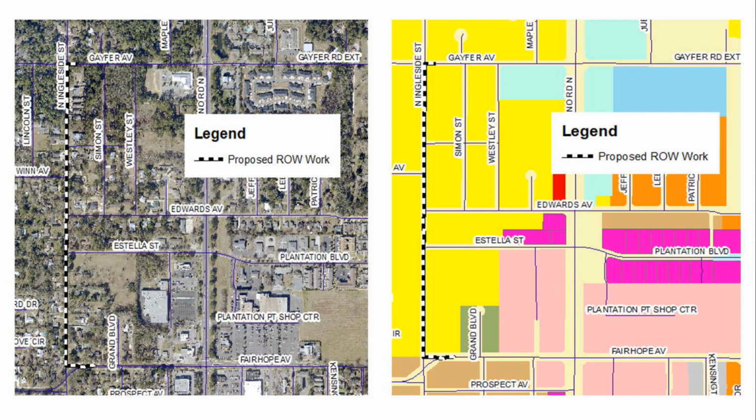The next review, 1905, is a request of AT&T for 1152-11 utility review. Proposed underground installation of approximately 2,746 linear feet of fiber optic cable within Fairhope's right-of-ways. This installation will be a directional bore of 1.5 inch HDPE conduit beginning at an existing manhole near 755 Fairhope Avenue, going towards North Ingleside, and continue north to the intersection of Gaffer Avenue. This project will require the installation of 5 30-inch by 48-inch handholes, as again indicated on the drawings. With the legend here, you can see it starts out down there at Fairhope Avenue, right where Fairhope Avenue makes the jog, and then turns north and runs up Ingleside to Gaffer Avenue.